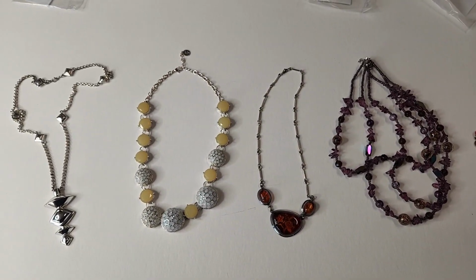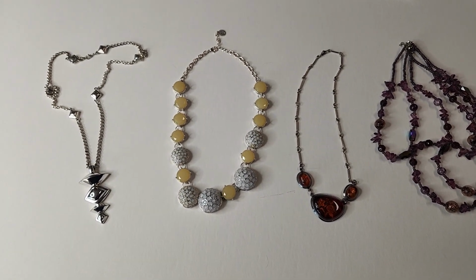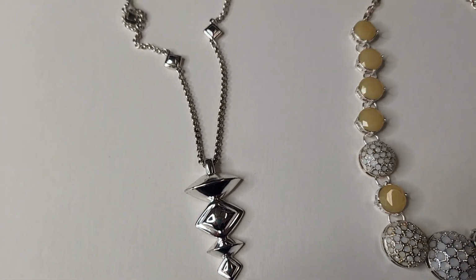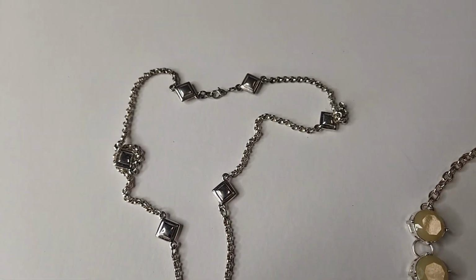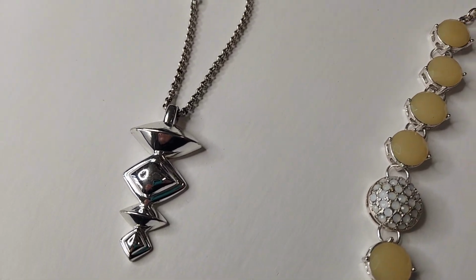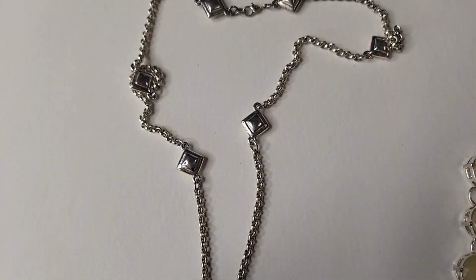Okay, I have a couple necklaces out here. We're going to quickly go through these and just try to make a quick determination if they're vintage or newer. There's differences in all of these. Like this one on the left here is a nicer shiny silver one, kind of has a retro style. It reminds me of vintage pieces. Let's take a closer look at it.